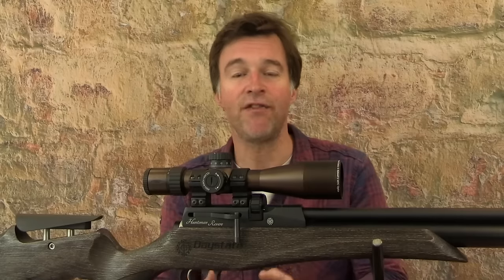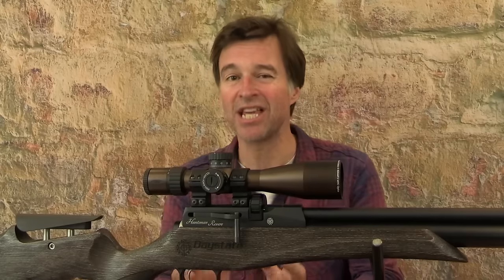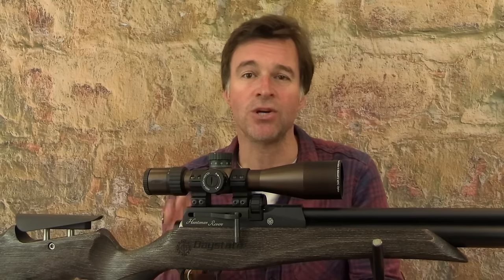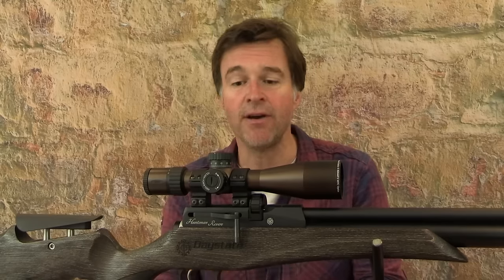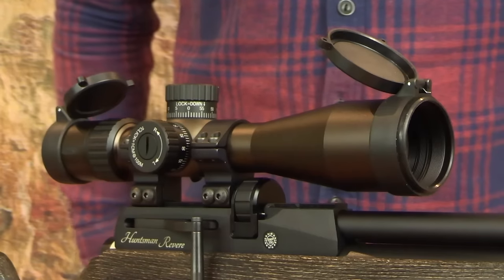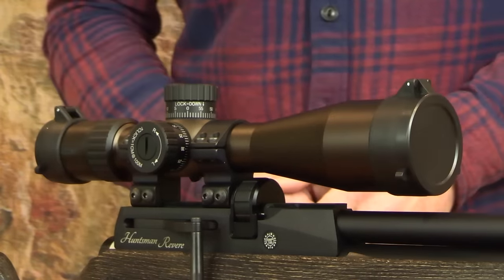The Copperhead Safari doesn't come supplied with a huge raft of accessories, and I think that's a good thing because it implies that all your spend is going on a quality scope. It does, however, come with a battery for the illuminated reticle and a set of push-on flip-up lens covers.